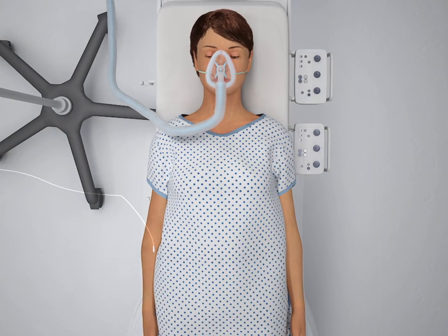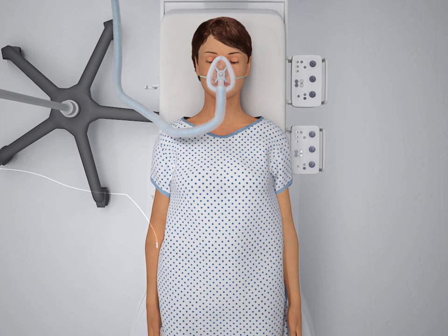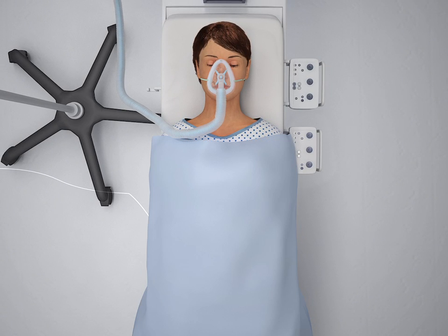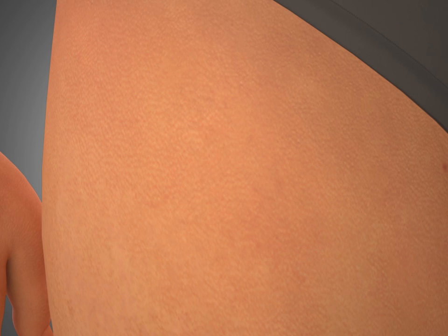You will lie flat on your back on a catheterization table. After preparing the area in the groin or arm with antiseptic solution, you will be covered with a sterile drape. A small amount of numbing medication is injected into the skin. In the majority of patients, this is the only part of the procedure that is slightly uncomfortable.